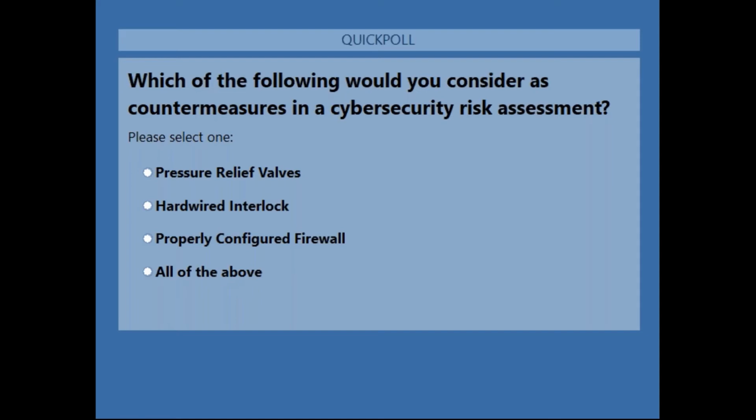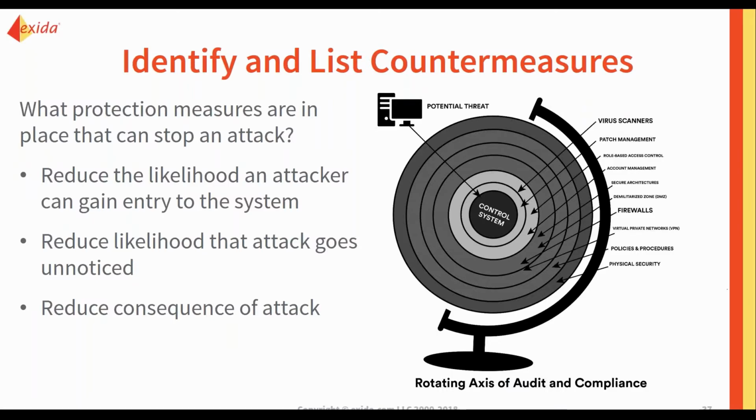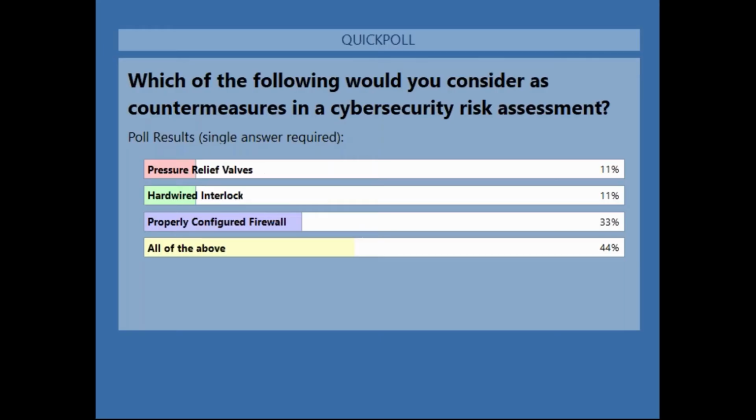Okay, 5 more seconds. Okay. So we've got a good split. So we've got some people thinking the pressure relief valve, some thinking the hardwired interlocks, about a third saying the properly configured firewall, and a little less than half saying all of the above. And I do apologize, this is kind of a tricky question, but the correct answer is all of the above.